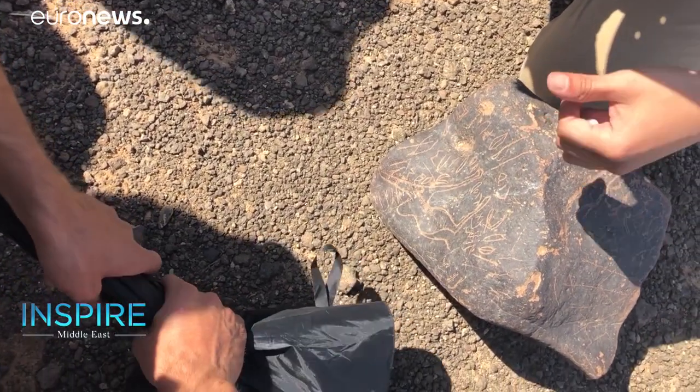There are two ancient Arabias. There's the ancient Arabia of mythology and of folklore, and then there's the real ancient Arabia. To study that real world, you have to go out into the field. You have to do surveys, you have to excavate, you have to read these inscriptions. And only by doing that can you reconstruct the lives and the languages and the cultures of the people who actually inhabited the Arabian Peninsula before Islam.